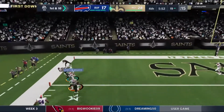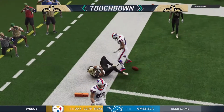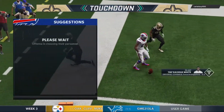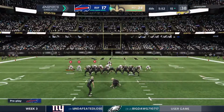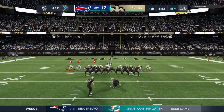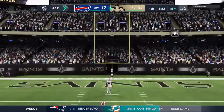Buying time to his left. And he's got it. Touchdown, Saints. From 19 yards away. And the forced fumble defensively leads to 6 points for the Saints. They were still throwing with a comfortable lead here late, and now that lead is even more comfortable.